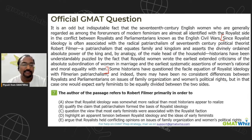Let's go with the options one by one. Show that royalist ideology was somewhat more radical than most historians appear to realize. That's not the objective at all. He's not talking about whether it is more radical, less radical. That's not the objective. Qualify the claim that patriarchalism formed the basis of royalist ideology. Not really. He's not qualifying.